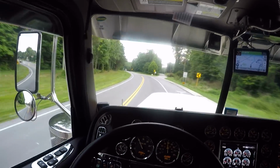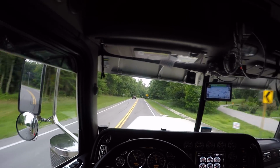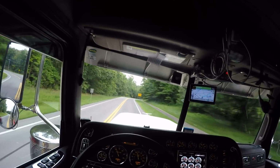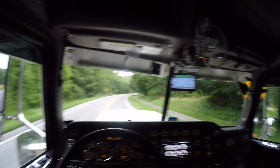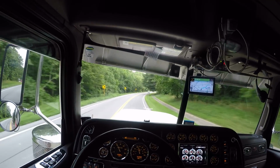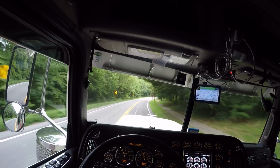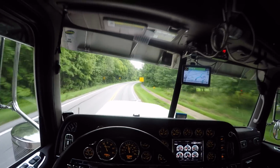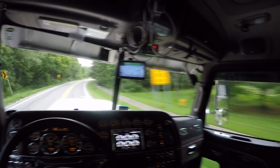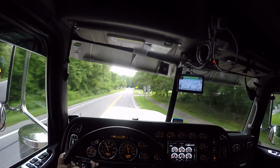Okay, here we go. We're going to go down the back side of Monteagle. Steep downgrade, 7% next 3 miles. So it's a little steeper than the new road. The new road is 6%. This is 7%. Advisory truck speeds ahead. So let's see what they have in store for us today.